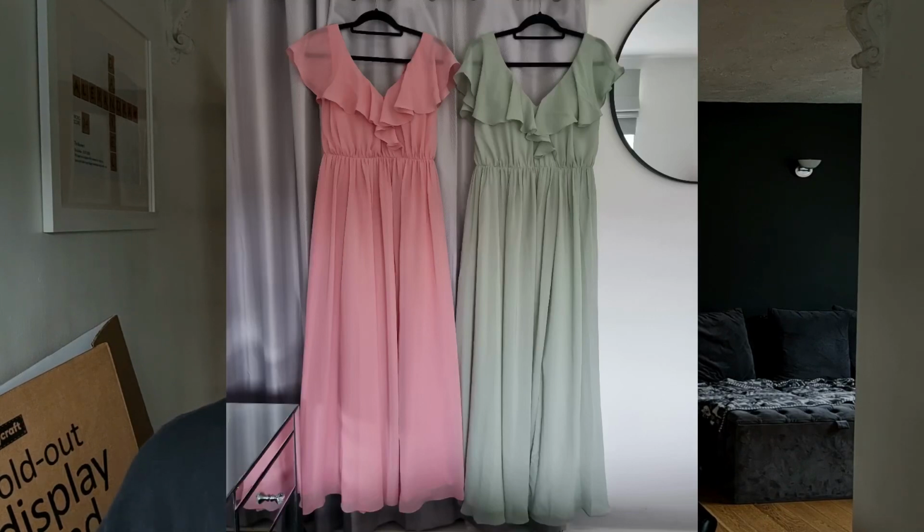The colours that we've gone for are a very dusky pink and a sage green colour. So those were the colours of the bridesmaid dresses. And again, we've tried to incorporate that throughout the entire wedding.